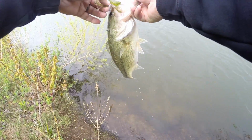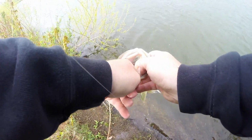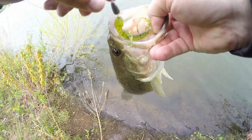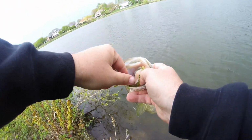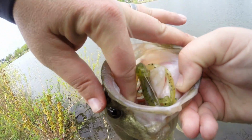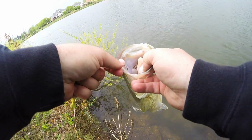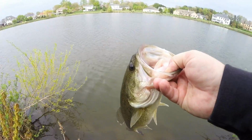Whew. What a beautiful bass. Let me get this nasty hook out of your mouth. I'm trying to help you out there, buddy. Maybe it'll help if I get this pole out of my face. All right. Let me go ahead. This thing's destroyed anyway, so I'll just go ahead and discard it. Pop. There we go.